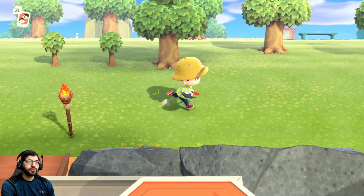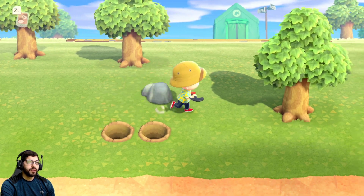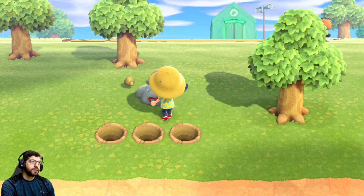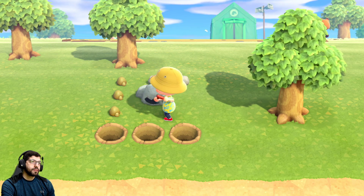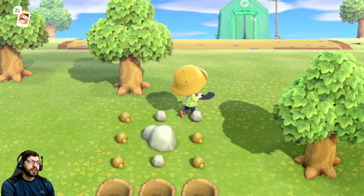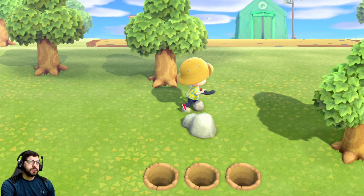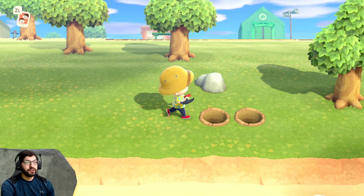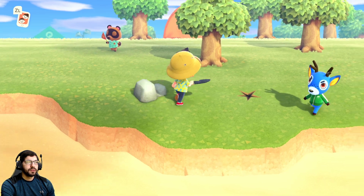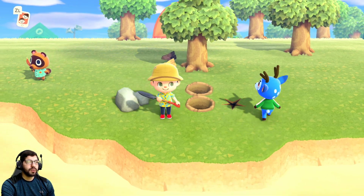Alright, so the little trick to collecting your bells is you want to dig two holes right behind this rock. I usually do three just to be on the safe side. And I'll go right here and then hit this. If we hit it just right, we can get all the items around the rock, and that's what we want to do. But one of these rocks will have bells, and that's what I'm after. So we'll do that again right here. And you want to do this every day, because every day you'll get a rock with money.